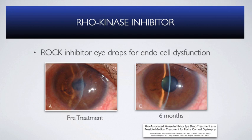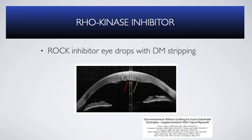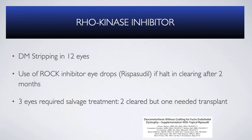You can actually see improvements in corneal edema. This is pre-treatment, and then 6 months post-treatment for endothelial cell dysfunction. And then if you do something like, say, descemetorhexis or Descemet stripping, this study looked at 12 eyes, and then they used the ROCK inhibitor, and there was clearing after 2 months in these eyes. And 3 of these required other treatment. 2 cleared, just needed more time, but 1 needed a transplant. That's much better than the initial, just the descemetorhexis or Descemet stripping.